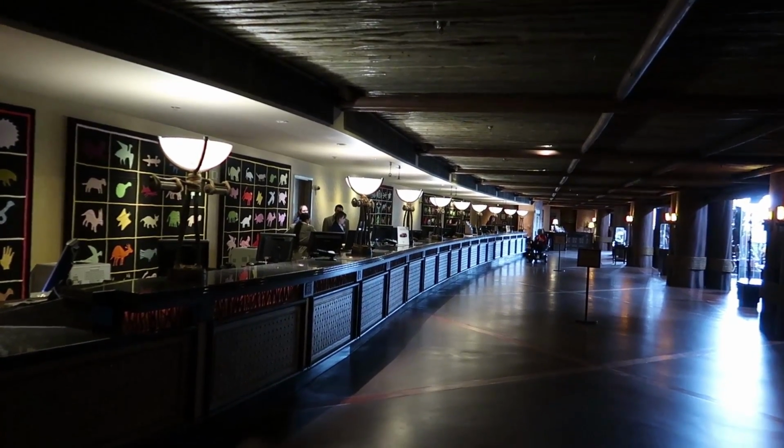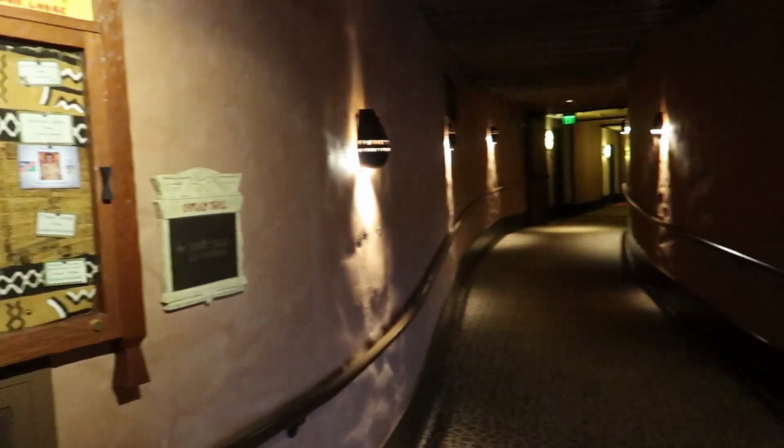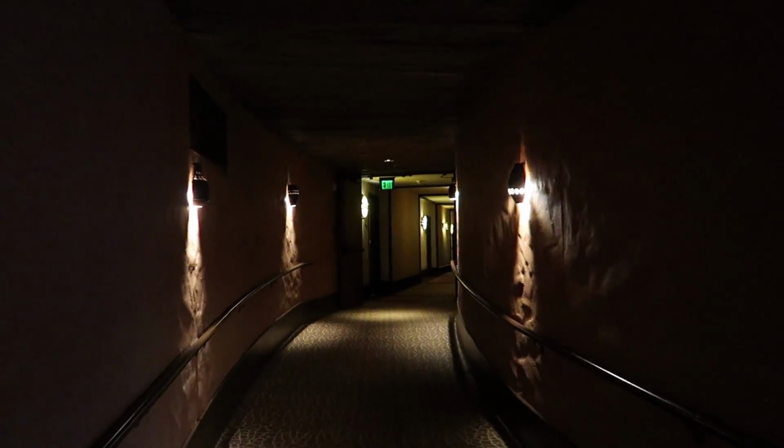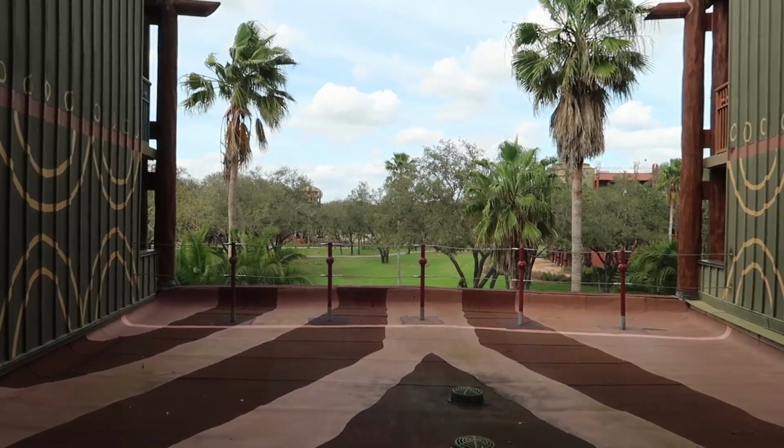So we're still inside the main lobby of Jambo House. Here's the check-in counter, and we're turning and we're going down the ostrich trail. And just before we get there, there's another one of these daily activity boards. And now we're headed down the ostrich trail. What noise does an ostrich make? Like, brrr! Here's another little interesting overlook.